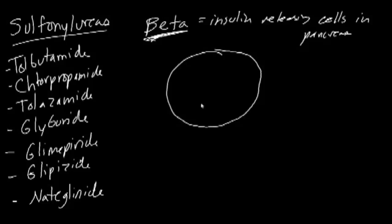So we've got a cell here, and you know that we have some GLUT transporters, the GLUT transporters. Now there's a whole bunch of different types, not important for right now, so I'm just going to keep it basic. We've got a GLUT transporter, and it's going to be on the surface of the cell.